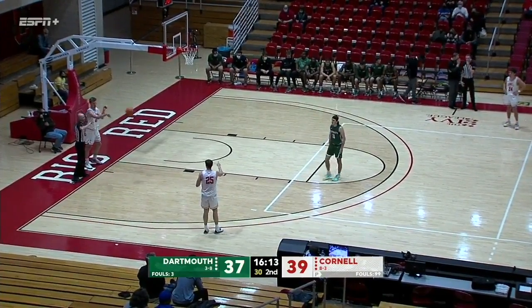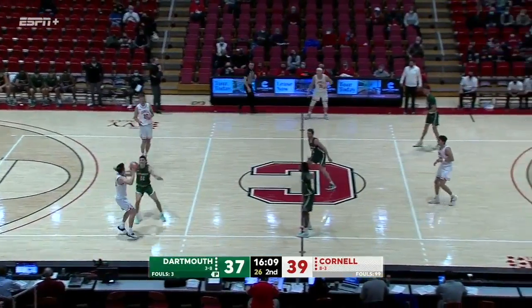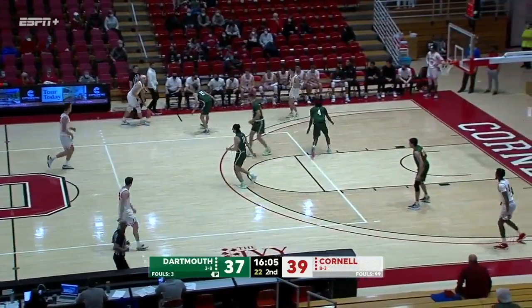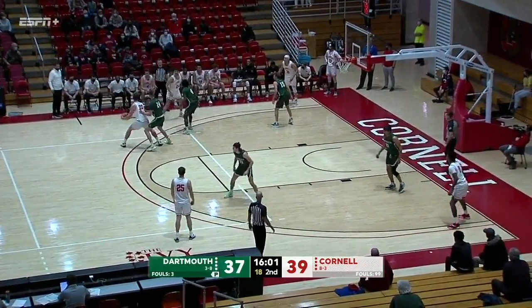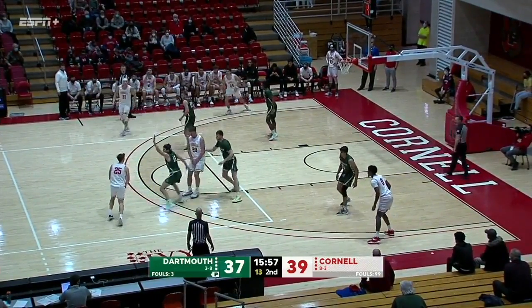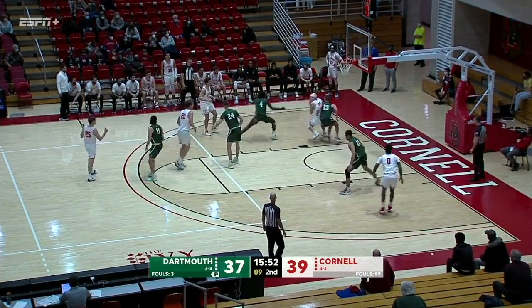Yeah, great hustle there by Cornell. One of those situations, two-on-one. You're expecting the Big Green to score the vast majority of the time, but credit Cornell for not giving up. Again, that's what we talked about. Brian Earl plays a lot of guys. He expects full effort. That includes getting back in transition defensively. Cornell looking to attack the green zone.